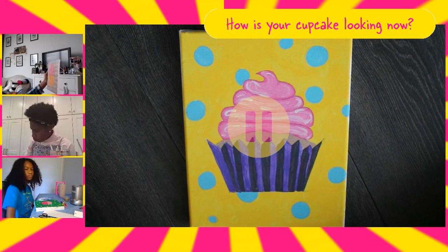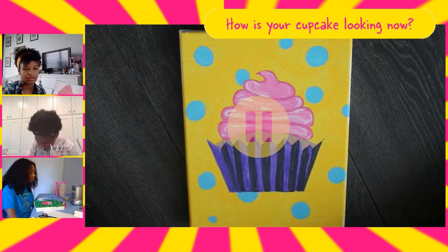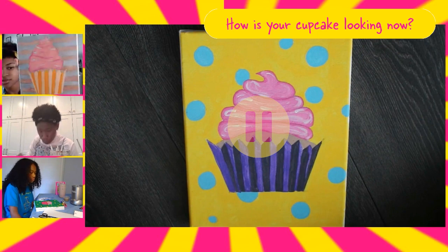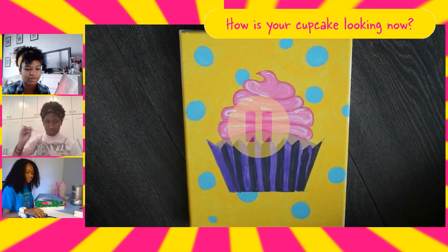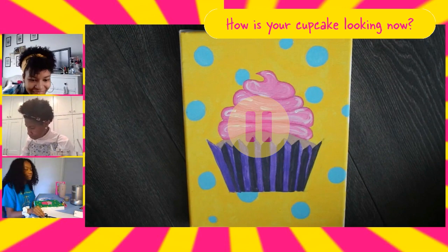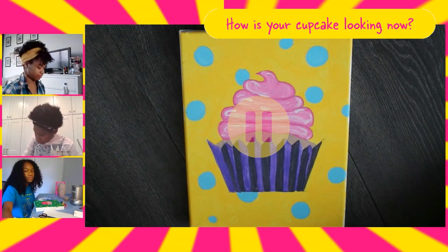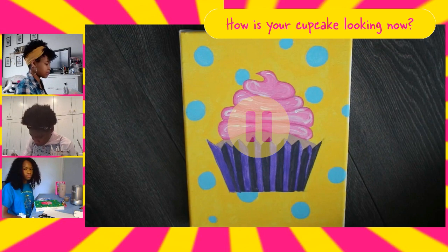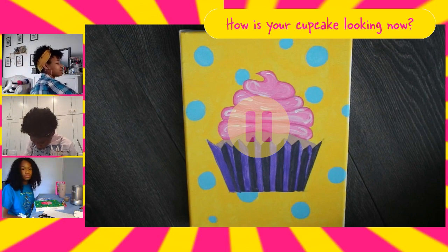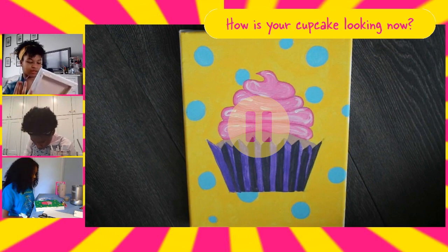I did something, ish. It's kind of like frosting, a little bit. So this is what I have so far. That's good. Oh, thank you. Oh no, I think Mia got kicked out. Oh yeah. What color do you want the sprinkles to be? I think I might do silver sprinkles since that's the color of my backdrop.